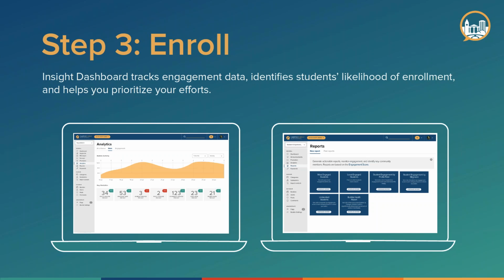So you get a sense of those students who are really engaged, making lots of connections, finding a roommate. We know those students are almost certainly planning to enroll. And then there are other students who are not very engaged at all. Those students almost certainly are not planning to enroll. And finally, the group in the middle, those students who might be on the fence. And the goal, again, is to help colleges understand which students to focus their high-touch and enrollment efforts on.